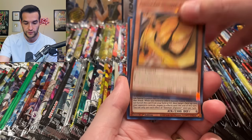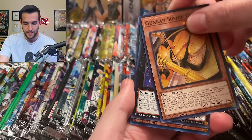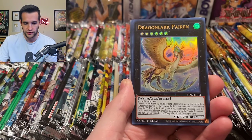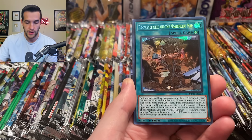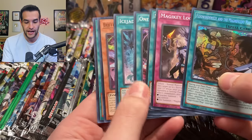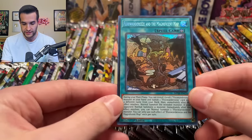So we're just gonna start off with the 2021. This one obviously is not scaled because it just came out. So we're good on this. Let's see what we can get. Book of Lunar Eclipse, we have the Dragonlark Perrin, Stardust Trail, the Fluenderese, and the Magnificent Map. All right, that is not a bad secret rare. Pretty solid. There's definitely some worse ones we could get, so we'll take that for sure.